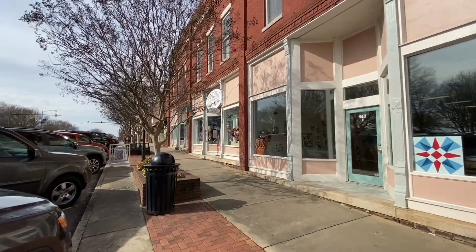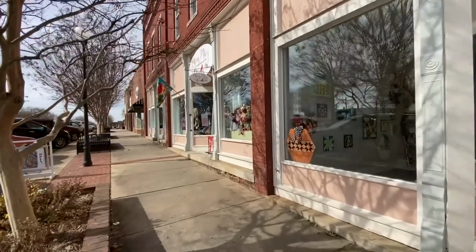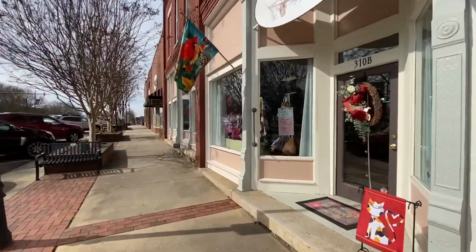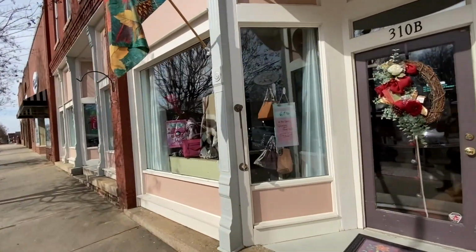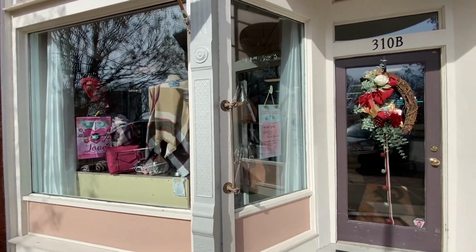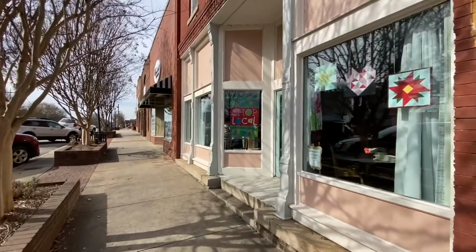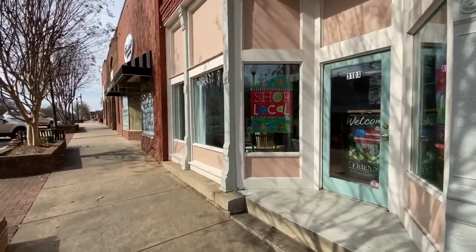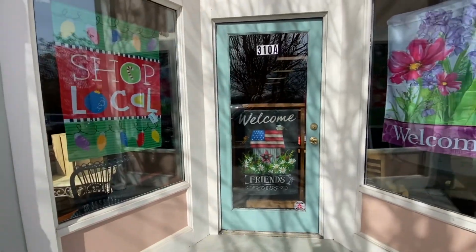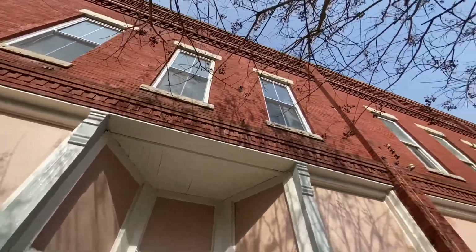We're across the street now. We're here at Mary May's Southern Mercantile. See if they're open today. Open on Wednesday through Friday and Saturday at 10. So yeah, they're open today. Yeah, come give them a check out. Looks like they got a lot of nice things inside. Got a nice shop local sign here. That's what I'm all about. Welcome, friends. Nice old building. Got all its windows.